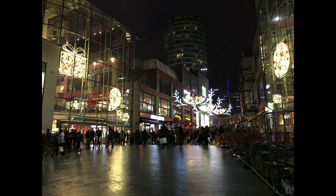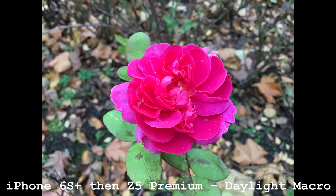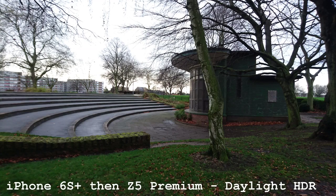I think it's also shared by a lot of people in the professional camera industry that Apple needs to do a little bit better for the next iPhone. You can have a look at the video as well to see how they compare.